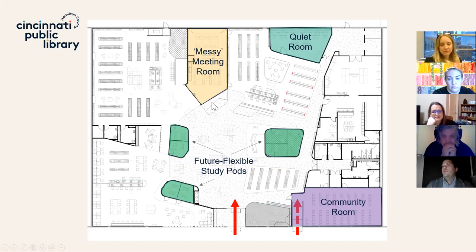To highlight a couple of the important elements here, within these fixed landmarks within the space, some of the premier moments are the messy meeting room, which is a large meeting space that is flexible and can be divided into two smaller meeting spaces. It has visibility to the marketplace, and it has two roll-up doors that have access to the children's area, which allows for a craft zone or expanded program activity into this space that is equipped with a sink and is a cleanable, durable space.